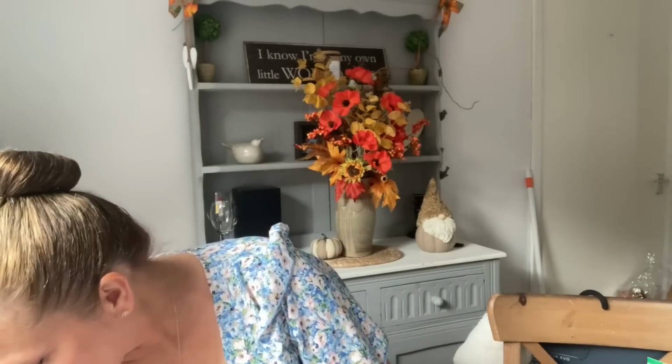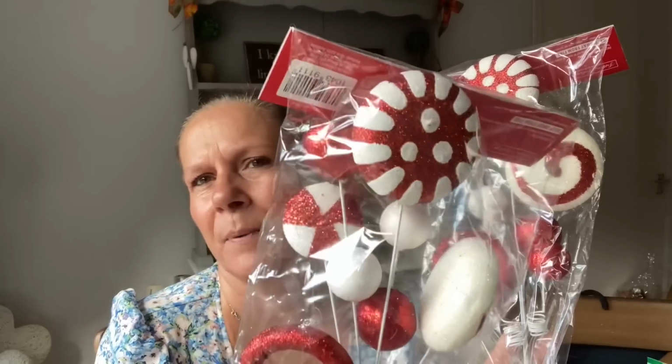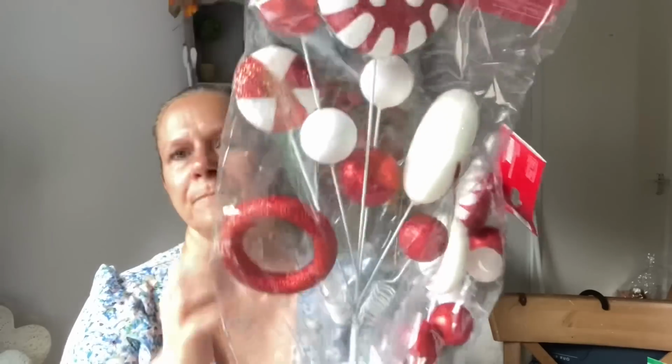And they have these, guys. And again, I've got this sort of stuff upstairs in my loft. But I picked up 2 of these. And again, these were $1.99. So you've got your peppermint candies. They're like the lollipops, aren't they? There's a bauble on there. You've got a ring. They're on springs, so you can pull them out or leave them in. They are brilliant. And for $1.99, they're fabulous. So you can see why these are going to go as fast as they've come in.